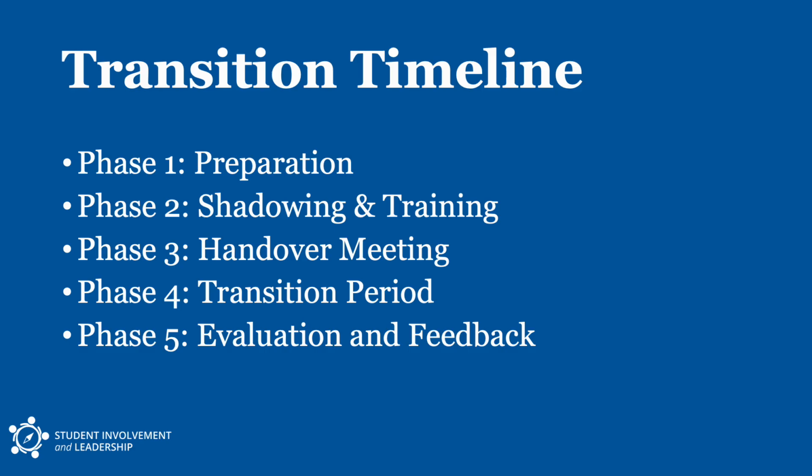Phase 2 may look like shadowing and training. That comes typically within the last month of the outgoing officer's term. They want to really hone in on that shadowing, that training piece. They want to really have those conversations.